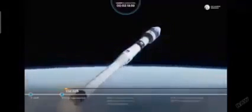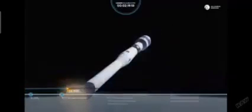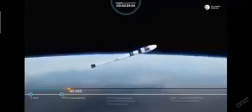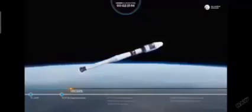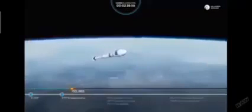So we're about 140 seconds into flight. So our next upcoming event is the separation of the second stage, or the core stage. That will be in about 287 seconds into flight. Everything looks nominal.